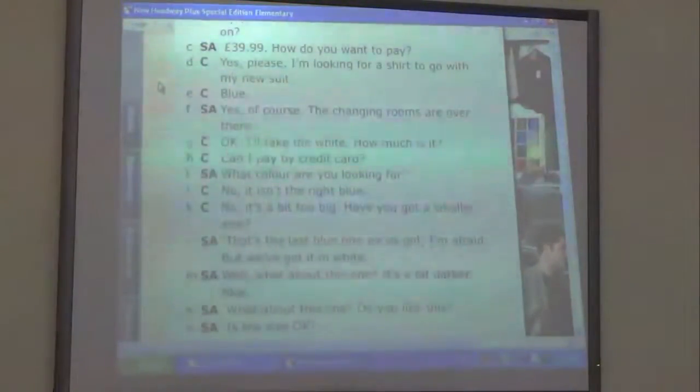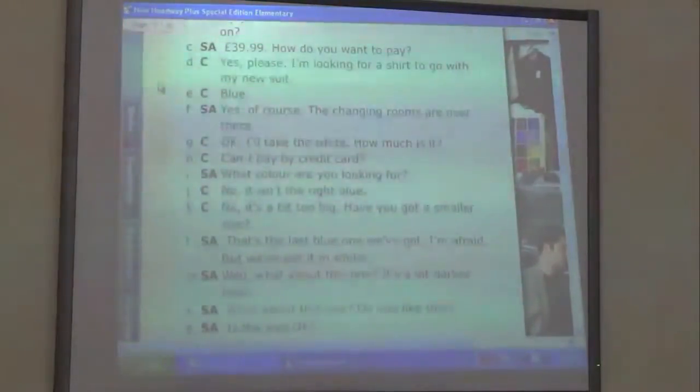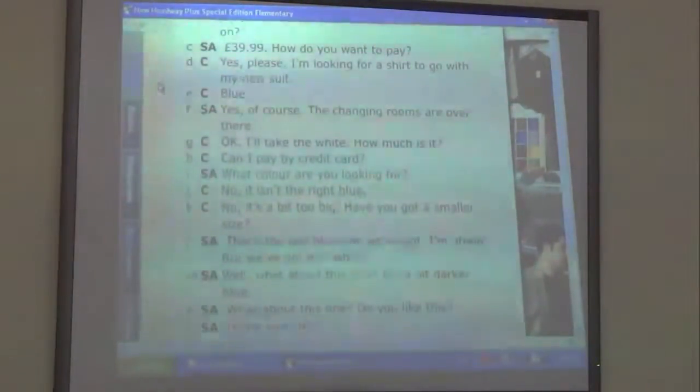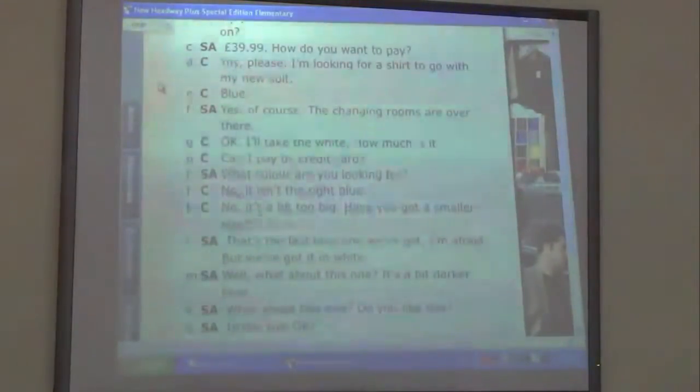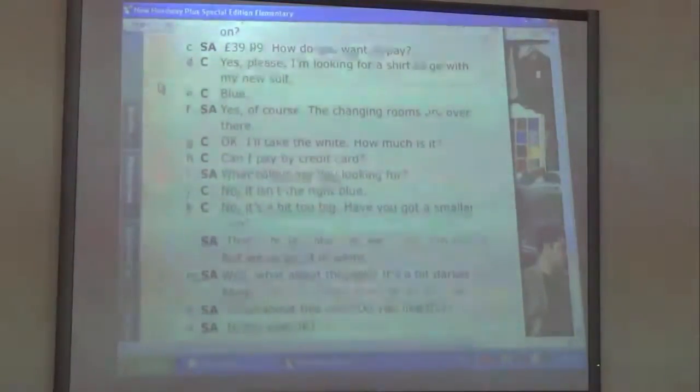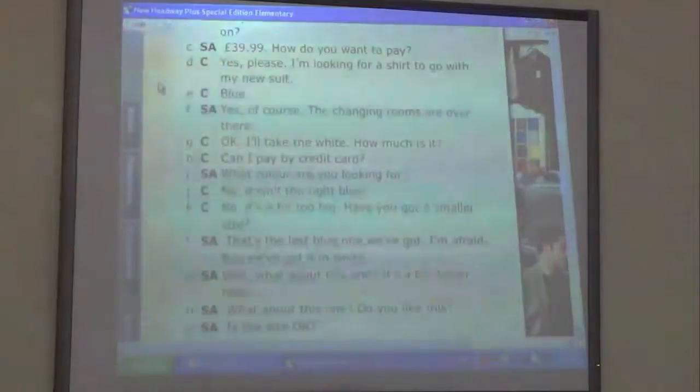Please read, Mr. Gregory, from the top of the page. C. Shop assistant. $39.99. How do you want to pay? D. Customer. Yes, please. I'm looking for a shirt to go with my new suit. Customer. Blue. Shop assistant. Yes, of course. The changing rooms are over there. Customer. Okay, I'll take the white. How much is it? Customer. Can I pay by credit card?